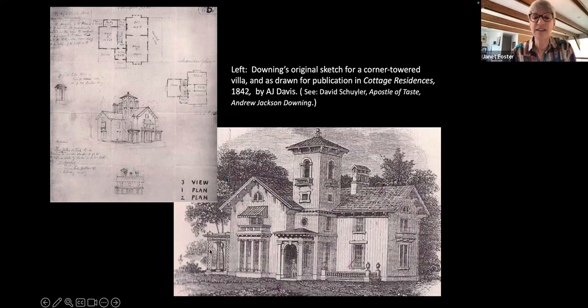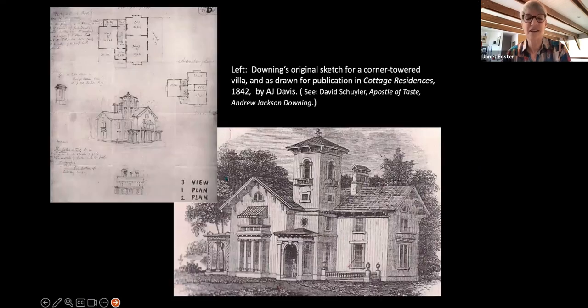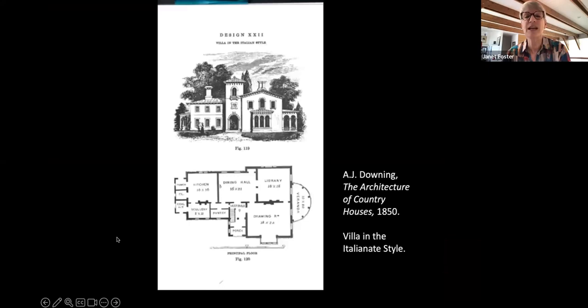You can see he added lattice porches and lovely awnings over the door and a more robust entry. But it is Downing's concept for an L-plan house as improved and published. And this is Davis's drawing. And then the way it gets translated by the lithographer back here is a little simpler, a little cleaner, because it's hard to get the shading nuances into a mass publication.